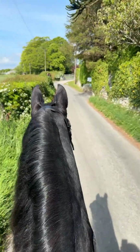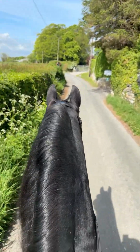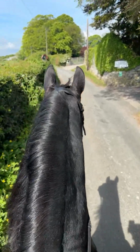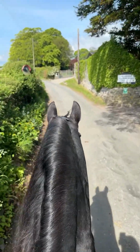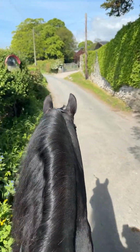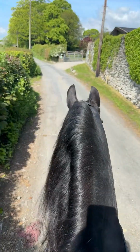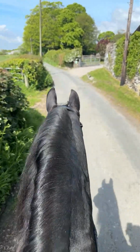Well, Jamie, Ren is very polite, and I don't often let them just munch on the hedgerows when they're doing a bit of work. So she is very good, but she knows when I'm giving her permission.